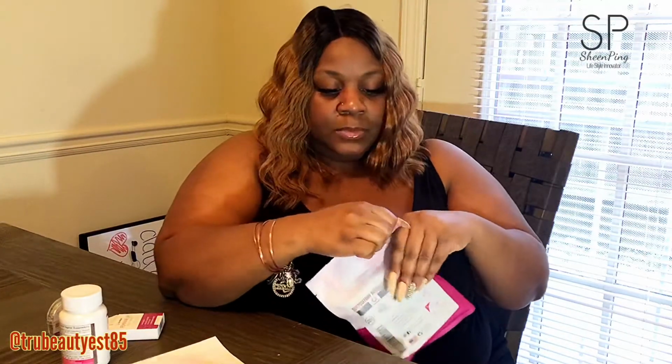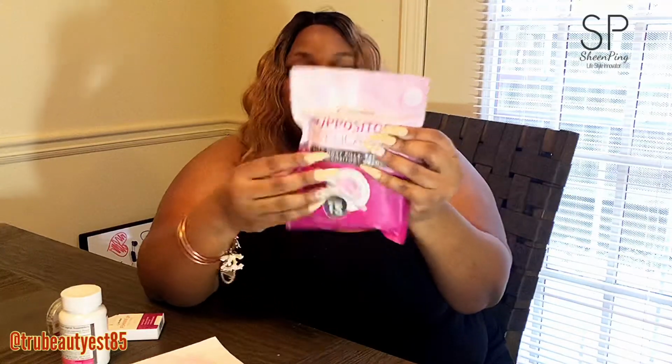Then you have your suppositories. So the bag comes, it's 15 of these in a pack.